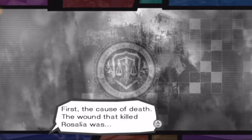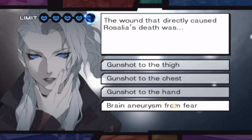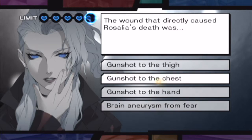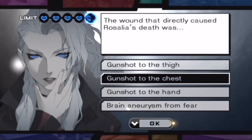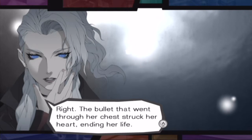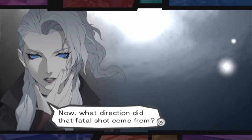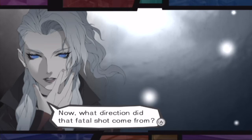First, the cause of death. The wound that killed Rosalia was... It was the gunshot to the heart, right? The bullet that went through her chest struck her heart, ending her life. Now, what direction did that fatal shot come from?